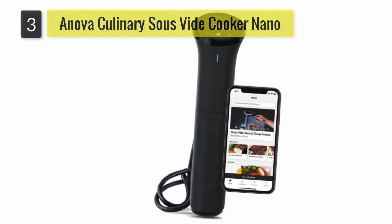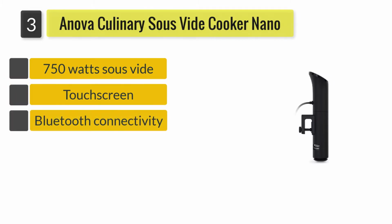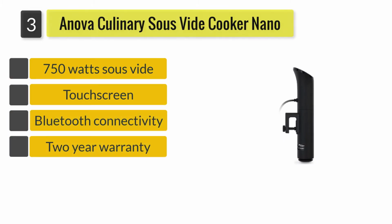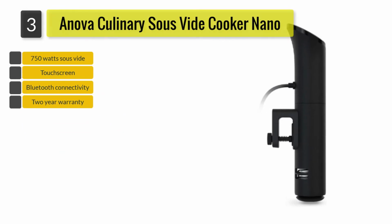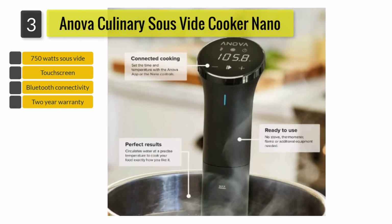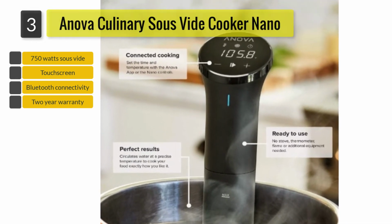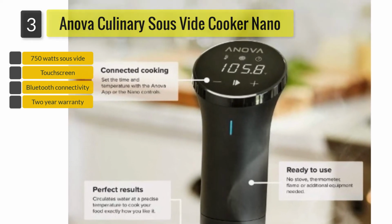Number 3. Anova Culinary Sous Vide Precision Cooker Nano. The 800 watts kitchen gizmo sous vide has a touchscreen control panel and cooks up to 194 degrees Fahrenheit. This sous vide is ETL certified, and for safety, it will only work when water is above a minimum level. This also comes with recipes and a temperature guide.